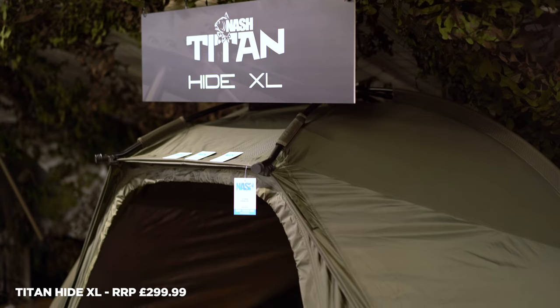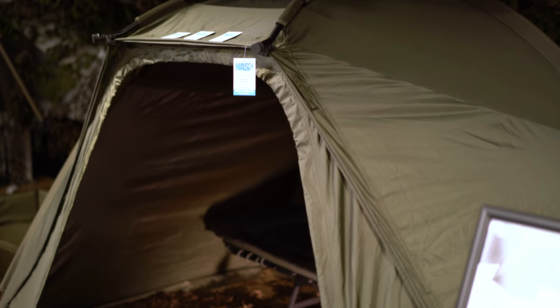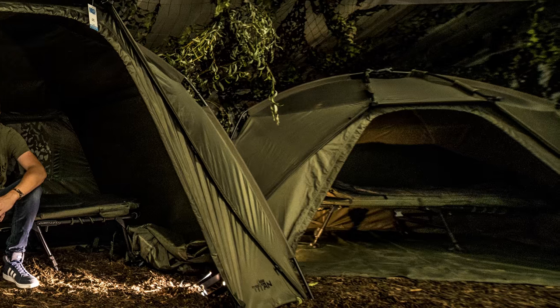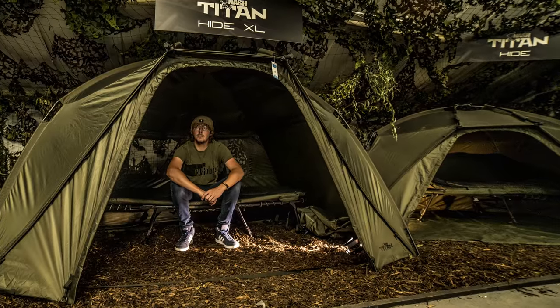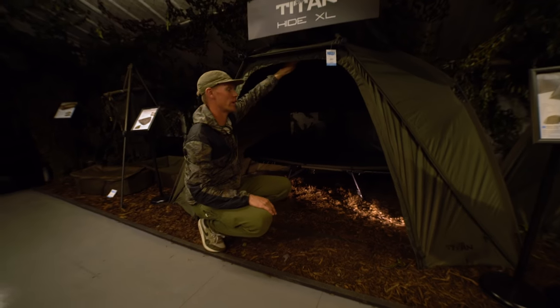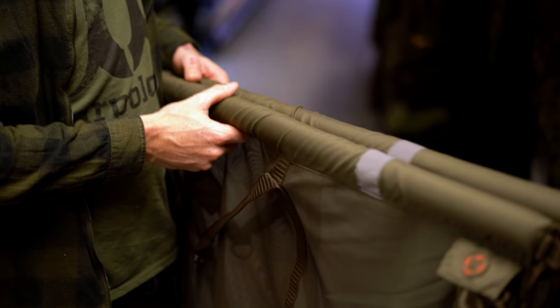Much more headroom, serves two purposes. It's easier to get in and out, but importantly, when you're sitting on your bed chair trying to view the water, you can easily see out. Internally, it's got mesh vents in the back now, and it's also got this internal vapor shield here to eliminate some condensation. But it works on the same principle as the original Hide, that should you wish, you can zip in a mosquito mesh front or zip in a waterproof mesh front.